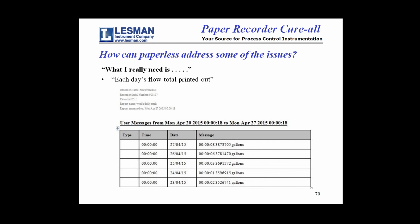I need my day's flow totals printed out. The recorder has a number of reports that it can generate. Here's a report that gives, you can see down here on the 23rd, that was our totalizer value. It got higher on the 24th, 25th, 26th, 27th, and so on. It just goes through and tells you what recorder it came from. So it's a little report, comes out in RTF format so that you can print it out in Word.